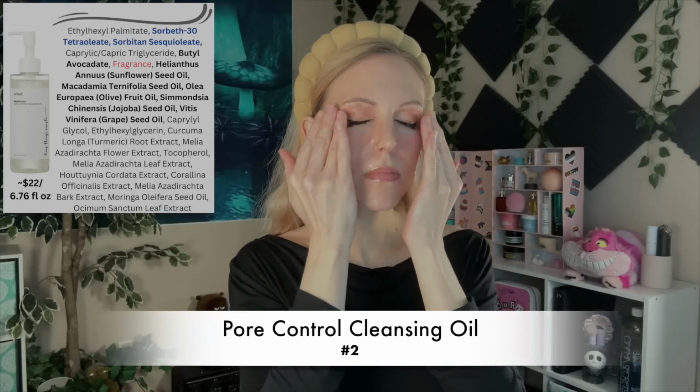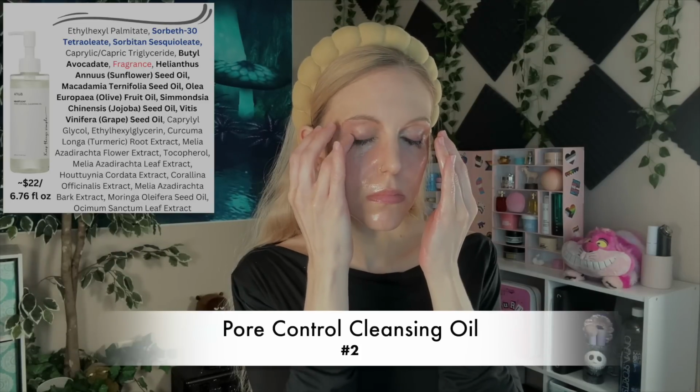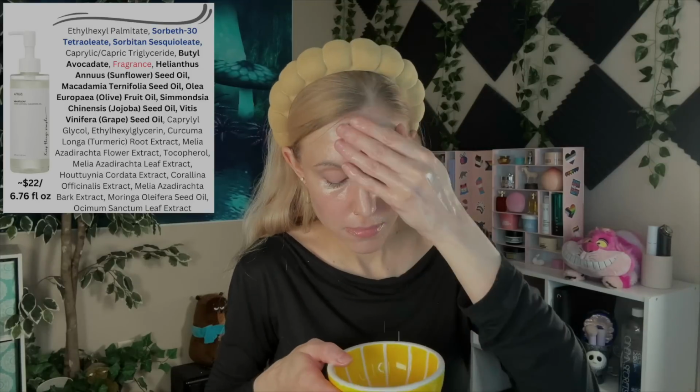Now, listen, Anua is saying that this is for acne-prone skin. They say it's non-comedogenic. Just so you all know, I don't personally find the comedogenicity scale to be very helpful for myself. I understand that it helps some people, but for me, I kind of ignore it. And I think that's kind of why I went into this side-eyeing it a bit, but I have to admit, I do really like this.